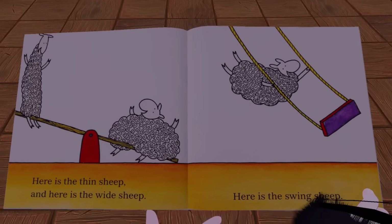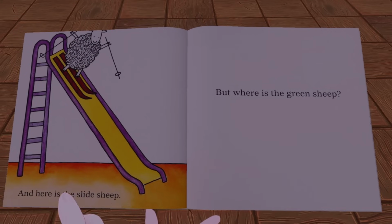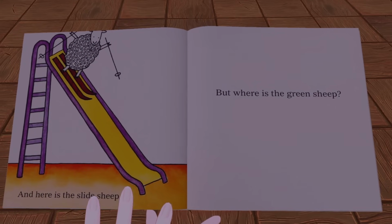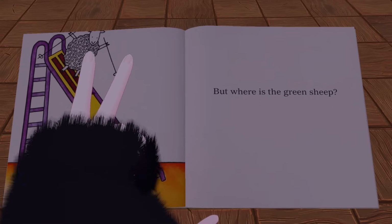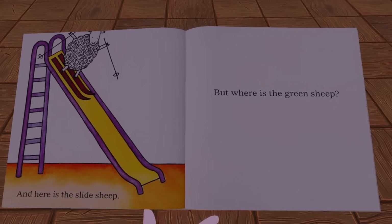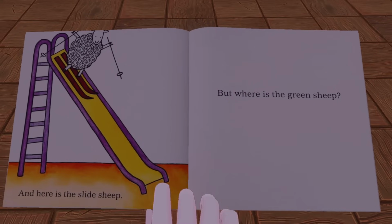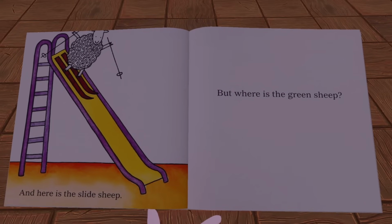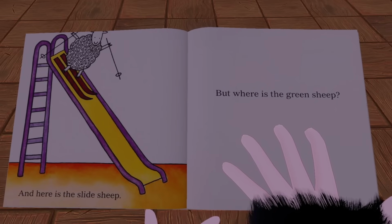Let's find out. Oh, here's the slide sheep. It's got little skis. Very interesting, right, Sheepy? Oh, it's a very tall slide. I'm about to go on that. But where is the green sheep?